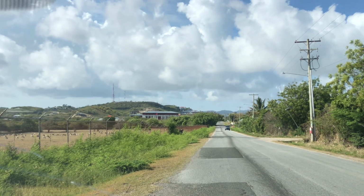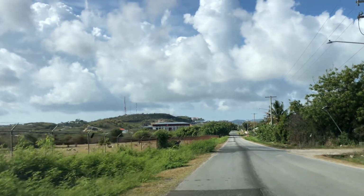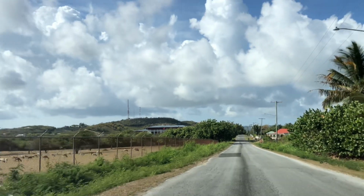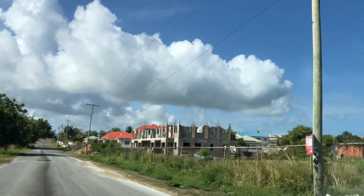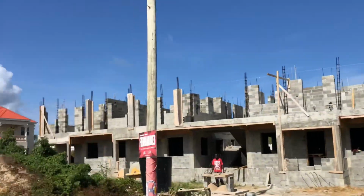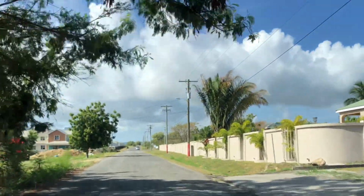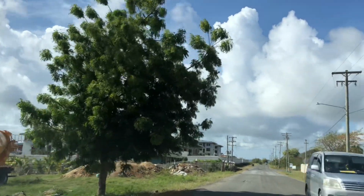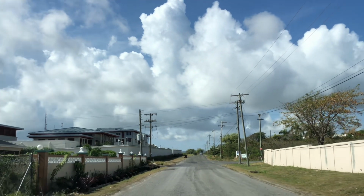So I'm gonna drive past so you can get a better view at this moment. Okay, guys. So yes, that is the new Chinese embassy right here. And you can see the Chinese flag. So yes, guys. So right over there, guys, the new Chinese embassy. Look at that building, guys. Look, this is the biggest building in Antigua and Barbuda at this moment right now.